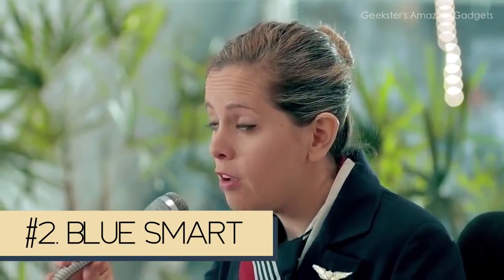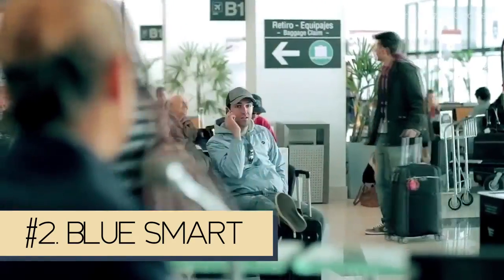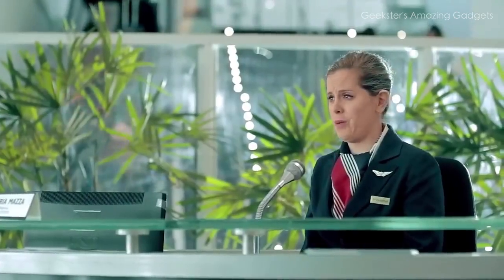Ladies and gentlemen, flight 1427 to New York is now boarding at gate 3. Please hurry so you can find a place to store your carry-on luggage. Assuming you were even able to carry it on and the airline didn't make you check it because you packed too much. Hopefully you all have a Blue Smart, the world's first smart carry-on suitcase.